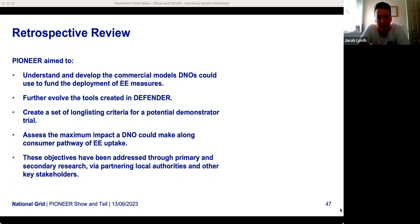There were tools created in Defender that we identified needed to be evolved and changed with updated data and CMZ data. In doing this, we've been able to create a set of long listing criteria for a potential demonstrator trial. That includes inserting new variable metrics that give a rough idea that it can be realistic and scalable rather than just a one-off trial.